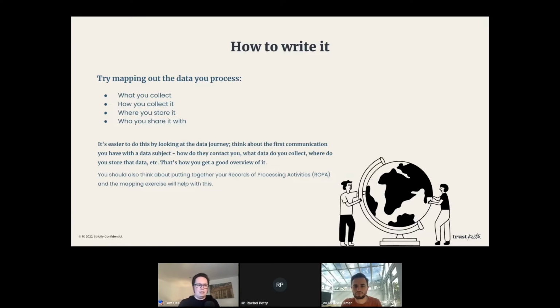Can I delete this data? Yes or no? What's the legal basis that we're processing it for? How long do I retain this document? That's what a good records of processing will tell you the answers to. So you do that at the same time.